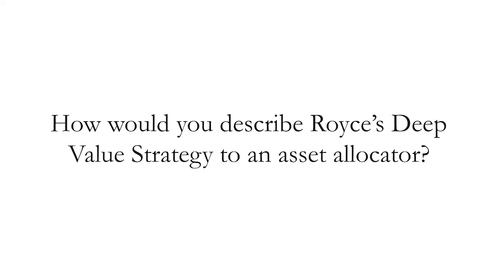So we characterize the Royce Opportunity strategy as a deep value strategy. Why do we do that? Well, valuation is really at the core of the discipline. They look for stocks that are cheap based on price to book and price to sales. Actually distinctively cheap, generally 25 to 30% cheaper than the overall market. That creates a portfolio that has a number of attributes.